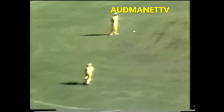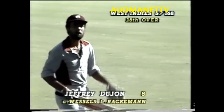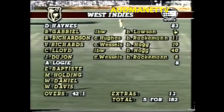A typical sliced Dujon drive. Previously, he had just failed to reach Greg Ritchie mid-on with a similar sort of shot. This time, however, the ball had enough impetus to carry into the hands of Vessels, diving forward to grasp the ball gratefully. 5 for 168. Time running out for the Australian bowlers. 5 for 182.